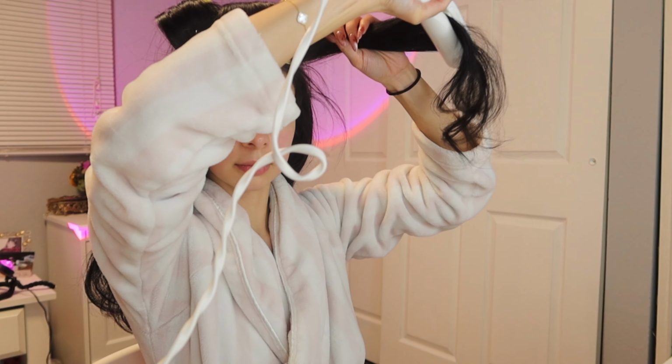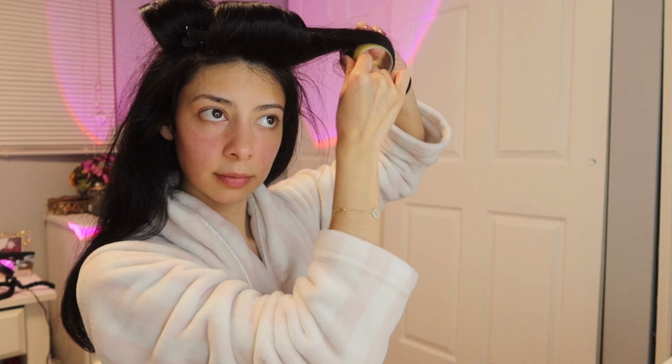That section was way too big. I'm just gonna section it off because I really want, like, curly hair. Not curly hair, but really wavy, bouncy hair. There you go. At this point, anything works. I'm just gonna do one more and then we're gonna get to my hair. I mean, to my makeup.